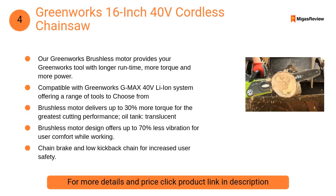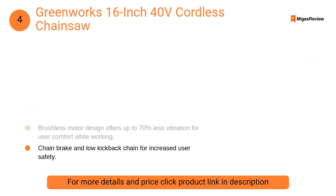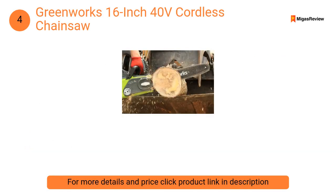At number 4, Greenworks 16-inch 40-volt cordless chainsaw. Our Greenworks brushless motor provides your Greenworks tool with longer run time, more torque and more power. This leads to less wear and tear, extending the lifetime of the tool.